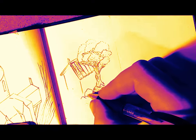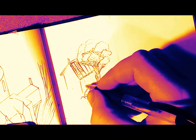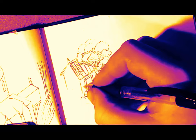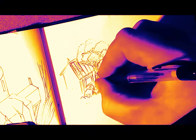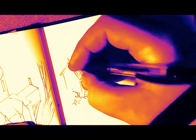So let's bring this down here. Let's do a little bush here. Then let's do a window. Then let's add some more wooden slats going down. Because this is more front, I'm going to make this a little bit darker just by going over some of these lines. Let's do a tree stump with an axe sticking out of it. Just give it a bit of character. Yeah, that looks nice.